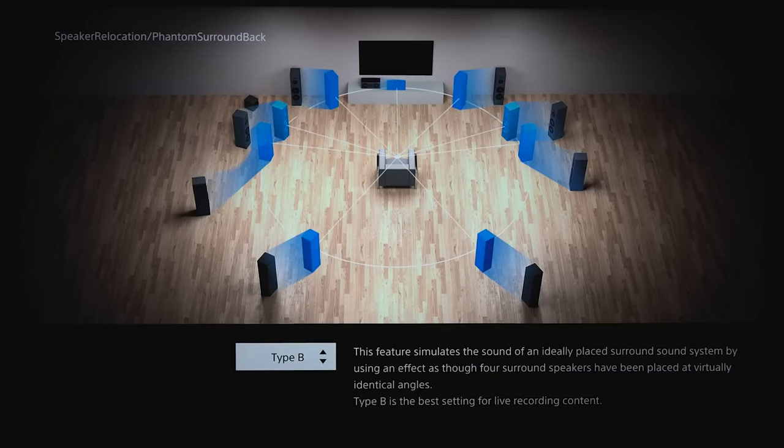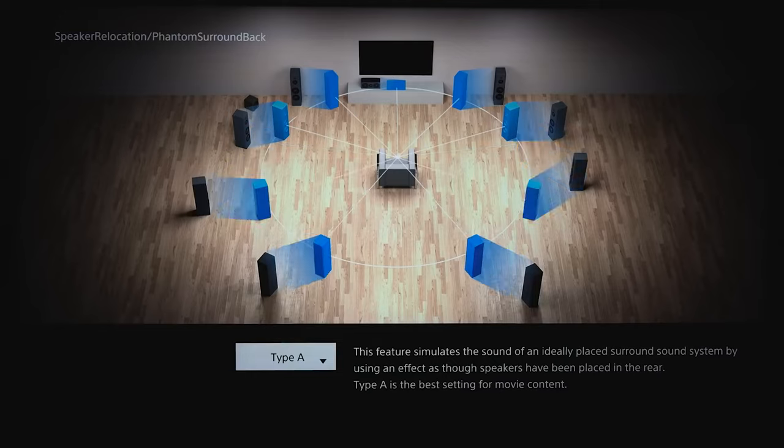And one last feature is speaker relocation, which simulates ideal speaker placement even if your speakers aren't in precisely ideal locations. So regardless of where your speakers are, this feature will create a phantom soundstage to simulate as if the speakers were placed at virtually identical angles from the listening position. There are two types to choose from, type B, which is ideal for live music, or type A for movie content. This basically eliminates the need for exact measurements between the speakers and your main listening position.